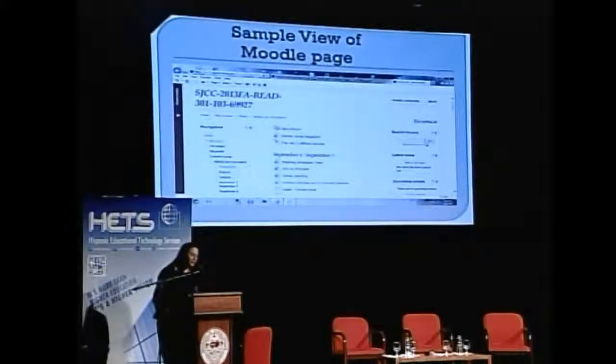Here's a sample of the Moodle page. I apologize, but this is the best I could do with a snapshot of the computer. It shows this week, September 1st to the 7th. We had a video on reading strategies, a video on how to annotate and active learning, and like I mentioned, Gardner's multiple intelligences.